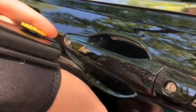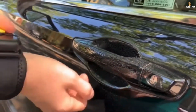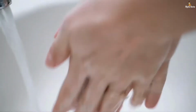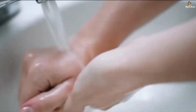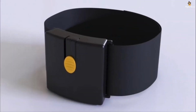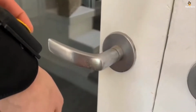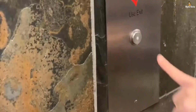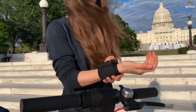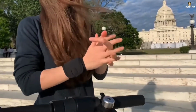PUMPIX is a wearable device that goes on your wrist. It deploys virus-busting hand sanitizer at the push of a button. Use it to disinfect your hands, door handles, and all manner of other surfaces before you touch them. For the environmentally conscious among us, PUMPIX is a godsend. The unit is totally user-serviceable and can be refilled indefinitely with sanitizer from a large bottle, much better than the small disposable bottles that litter landfill sites across the country.